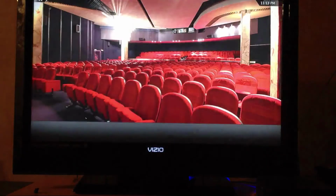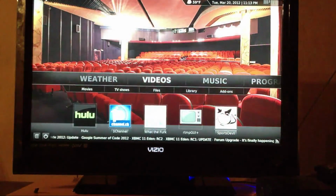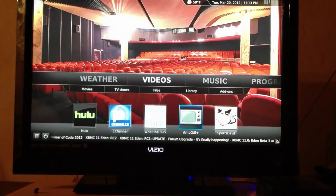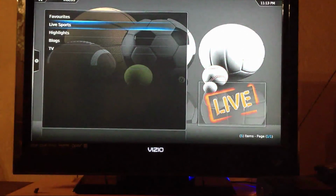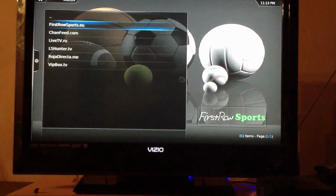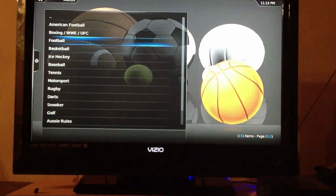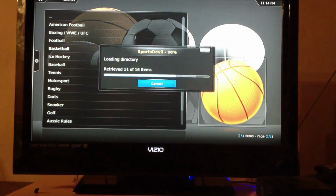It's always in pretty good quality. But anyway, that is the TV streaming plugin. Here we've got Sports Devil, which does nothing but stream live sports. These are all the different sources you've got. First row is pretty reliable, listed by sport here. Let's see if there's some basketball on.